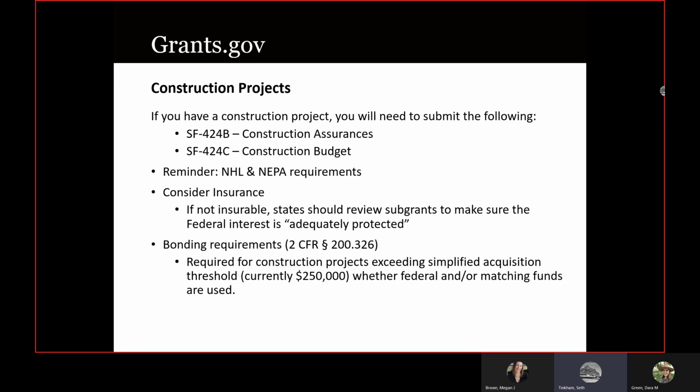Megan has previously spoken about the NHL and NEPA requirements. Just a reminder that for the National Historic Landmark projects, these are all projects concerning an NHL, regardless of whether or not they are development.